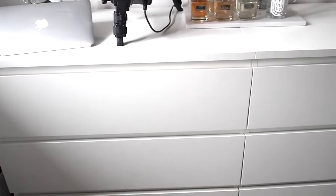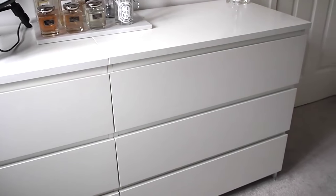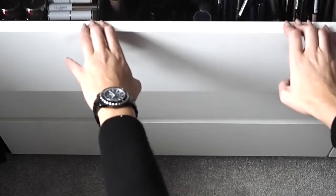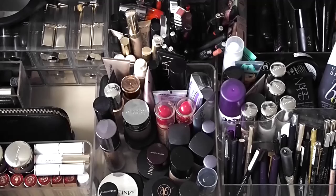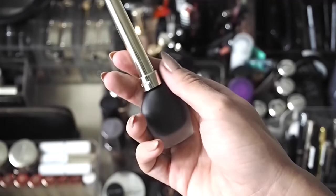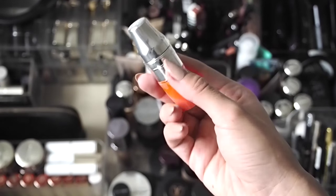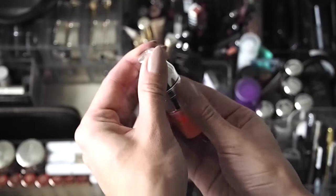Now let's move on to the fun stuff, my storage. I have two IKEA chest of drawers, one is mine and one is Ali's. In the top drawer I have makeup, so I have all my lipsticks, lip glosses, concealers, foundations, eye products and primers. This is my current favourite eyeliner from Guerlain, it's absolutely incredible. And these are the new Juicy Shakers from Lancôme, which I don't really like lip gloss, but these are so amazing.